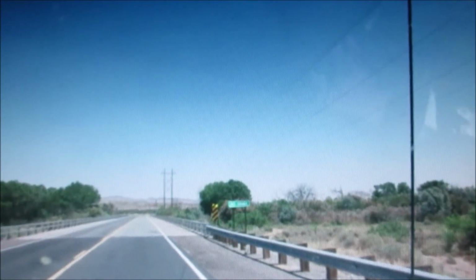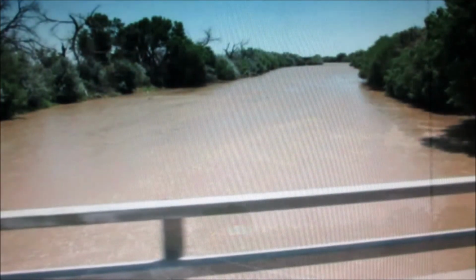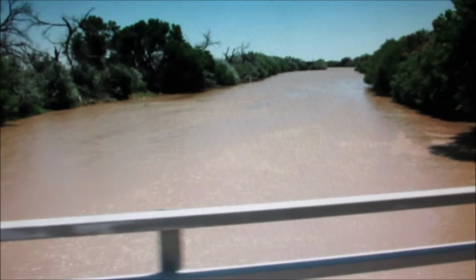So we was heading back. Here we're getting ready to cross the Rio Grande, and here's the river. It had a lot of water in it.